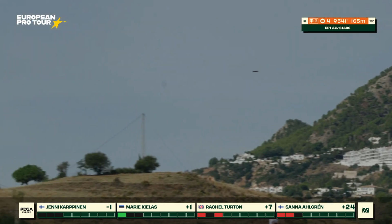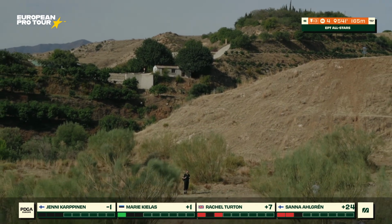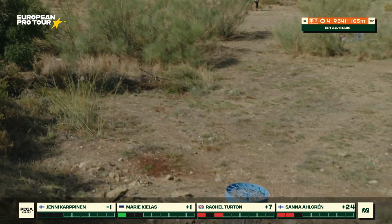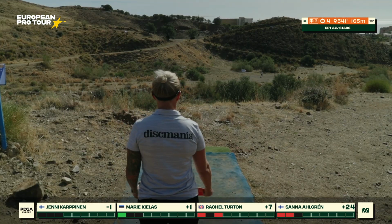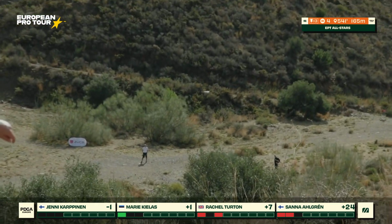A good lift there for Jenni as she gets that turned over to the right. The only thing you really want to avoid is being in or behind those huge bushes. And I think really fortunate for Jenni, it looks like she kicked out to the open side behind them. And I believe will not be obstructed.